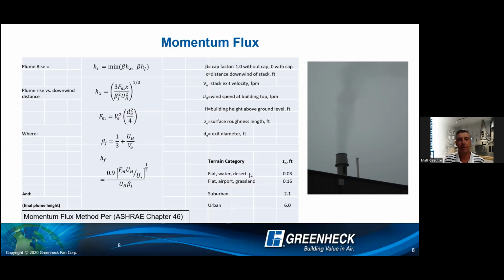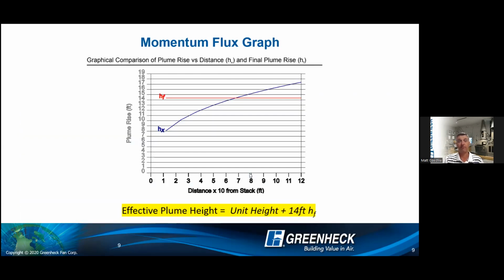What you would see with a momentum flux report out, and fortunately for us all, most fan manufacturers have this embedded in their selection program. You would see a printout like this. In the x-axis, 0 to 120 feet downstream, the y-axis is overall plume rise. My stack would be at the origin. And there are a couple sets of curves that you will see. H sub x is as that air exits the discharge, and you can imagine a plume coming out of a stack and the wind starting to carry it laterally across the ground. That's what H sub x is.